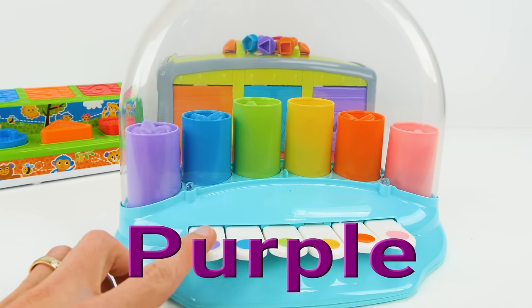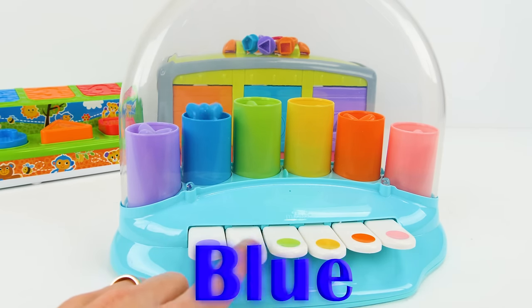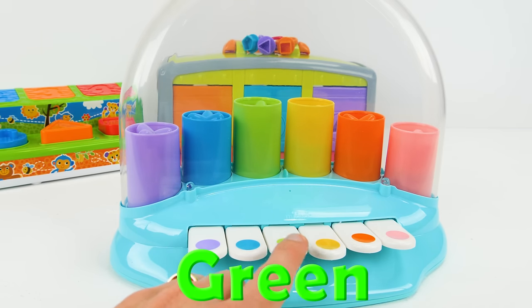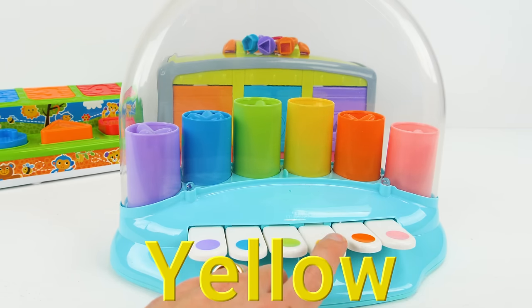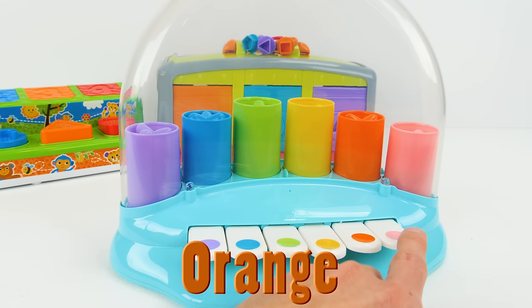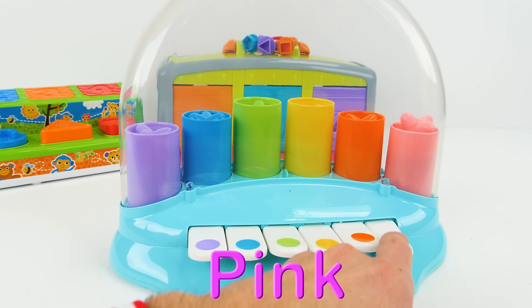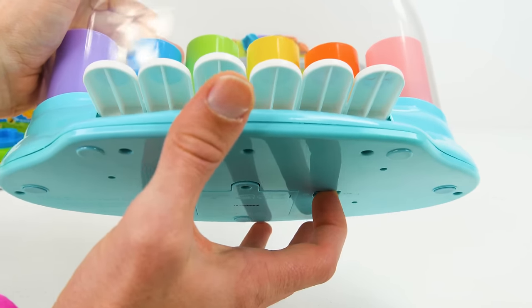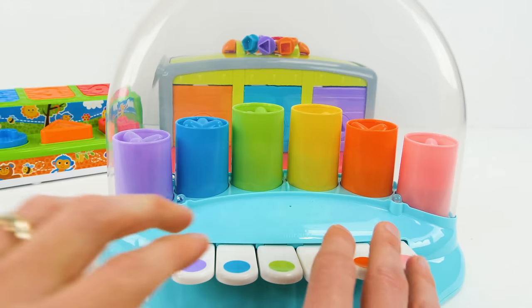Purple. Blue. Green. Yellow. Orange. And pink. Let's switch the play mode to silly sounds and make them fly really high.